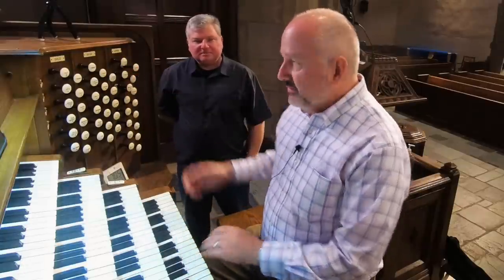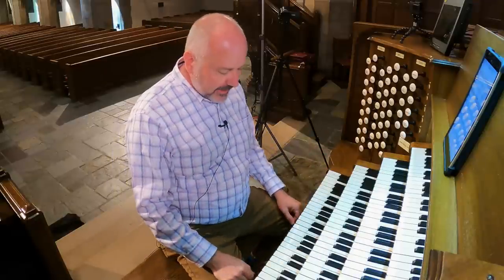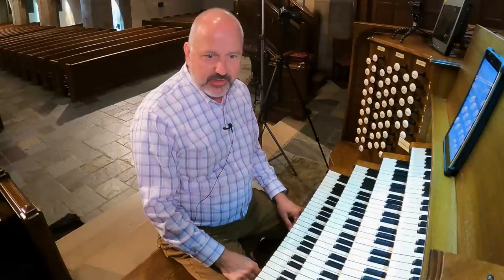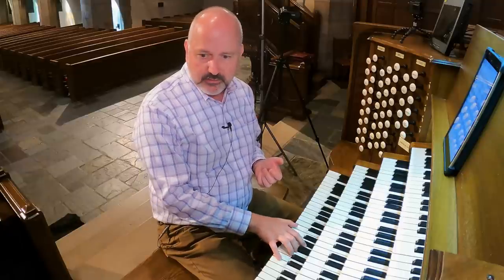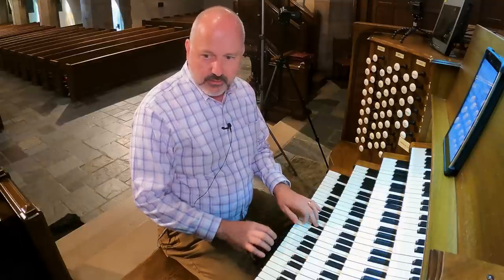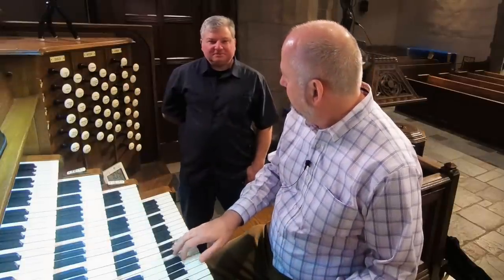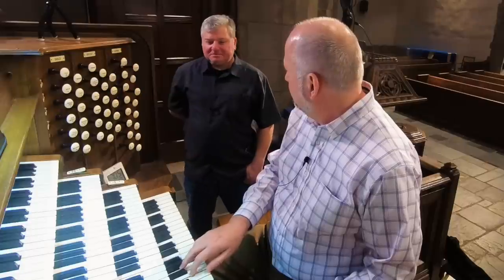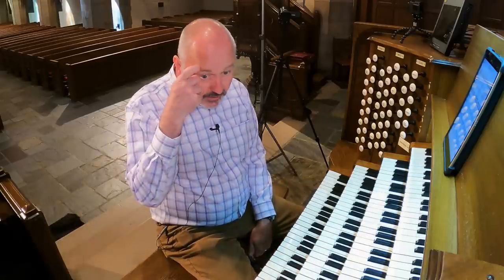And we have these old school Kimball tremulos, which work or not, depending on the day. But it's a period sound. I don't think it's maybe what we would want today, but as far as a period sound, it really is quite nice. I think it's a little nicer on the clarinet. Yeah. It gives you a lot of options. Sure. All right, well, let's go over to the other side, and hear what we have in the swell.